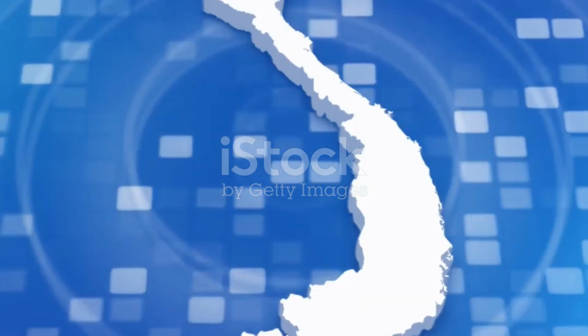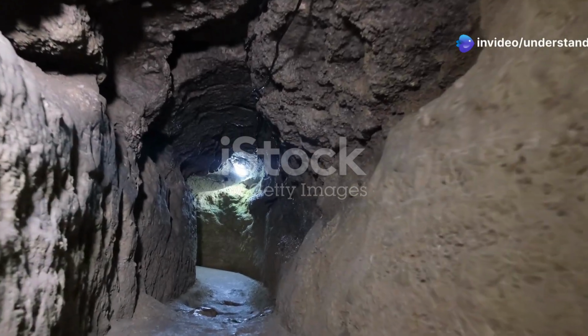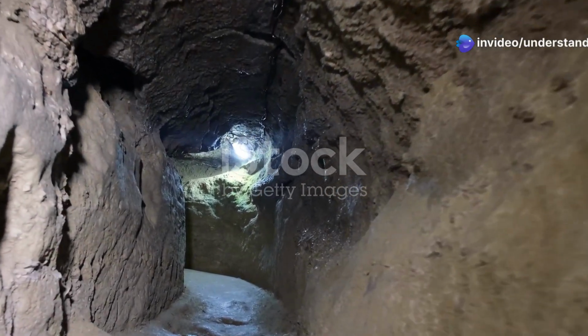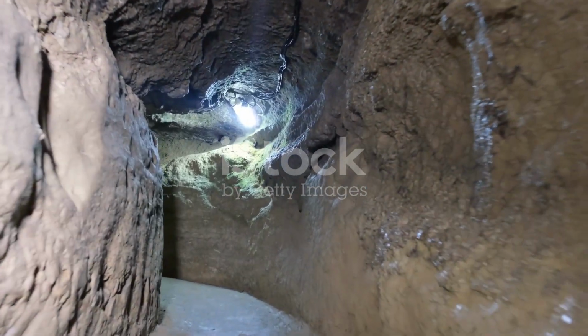The Cu Chi tunnels, located near Saigon, were among the most famous of these networks. These tunnels, stretching over 250 kilometers, were a vital part of the Viet Cong's strategy. They were meticulously constructed to include multiple layers and levels, making them difficult to detect and destroy.